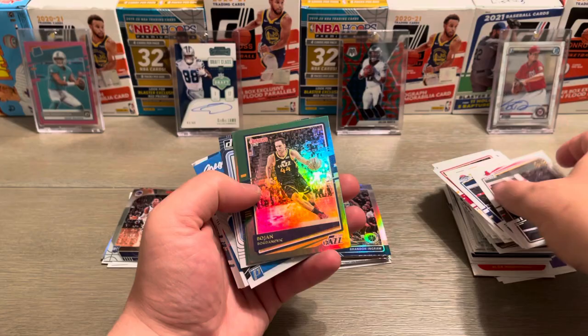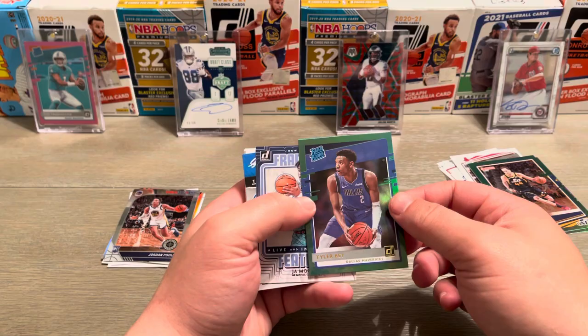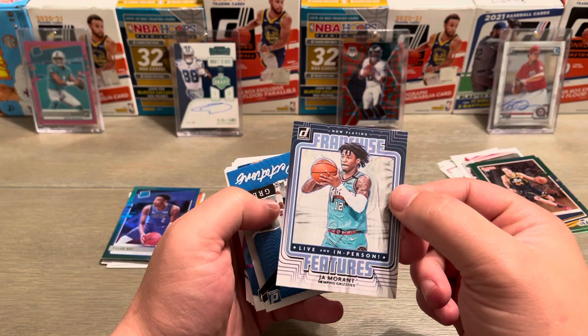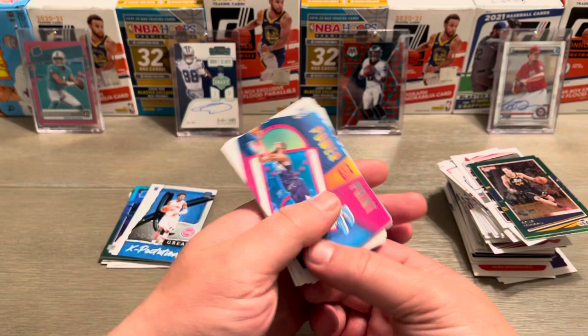oh, rated rookie. For some reason I thought it was Haliburton, but I think it's because I just want all Haliburton cards. But hey, I've done a lot of these where you don't get any rated rookies in the parallel, so I will take it. Ja Morant, not bad. I like that. Sadiq Bey, he's a good rookie too. Pistons, Power in the Paint.